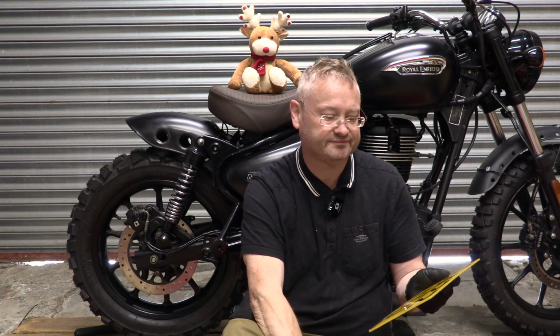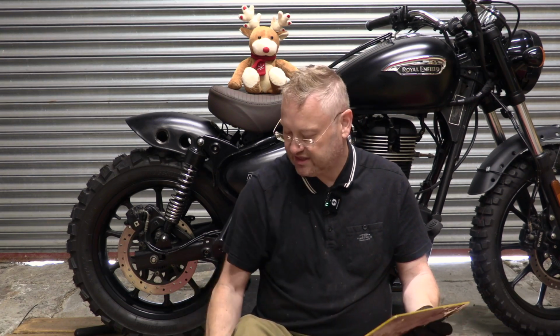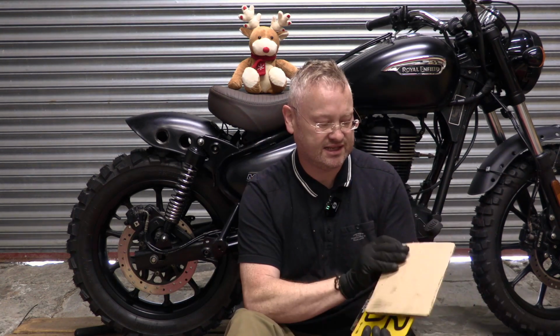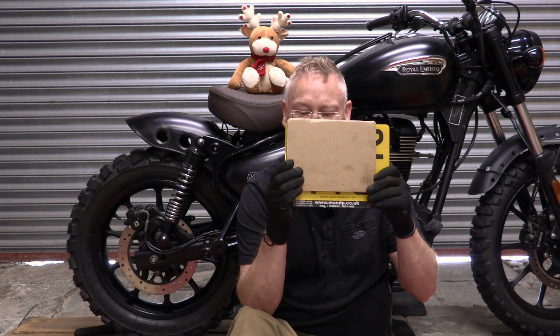non-legally sized number plate. So what I'm going to do, I'm going to go to a very popular size, which is from the 9x6.5 down to the 8x6 size, which is that big. So that's a legal size number plate, and that's the one I'm going to go to.